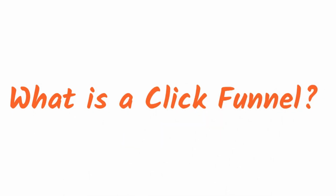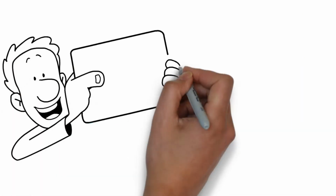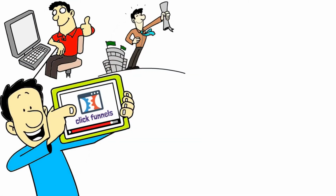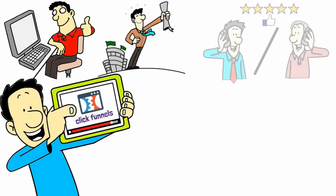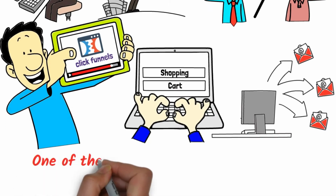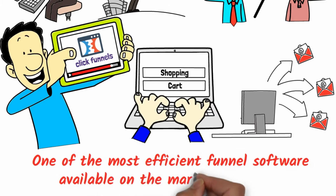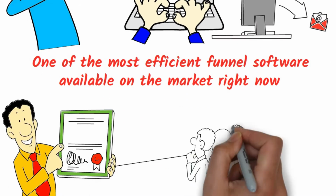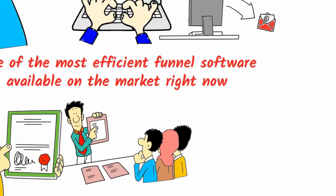What is a ClickFunnel? ClickFunnels is an all-in-one funnel software used for sales. It is an online tool for building high-converting websites, which also supports an autoresponder, an email service, and a shopping cart. Safe to say it is one of the most efficient funnel software available on the market right now. ClickFunnels was built by marketers for marketers to market their products and their services.